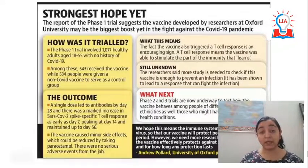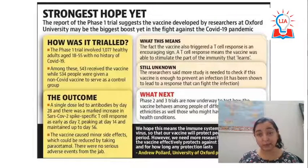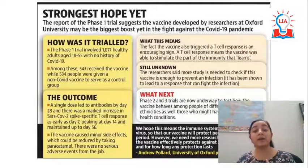And what does that mean? The fact that the vaccine also triggered a T cell response is an encouraging sign. T cell response means that the vaccine is able to stimulate the part of immunity that learns. So even after vaccination, if this virus gets into your body at a later stage, T cells learn and remember how to attack, like how to develop antibodies against such a virus even in future. So this vaccine provides a positive sign from that perspective.